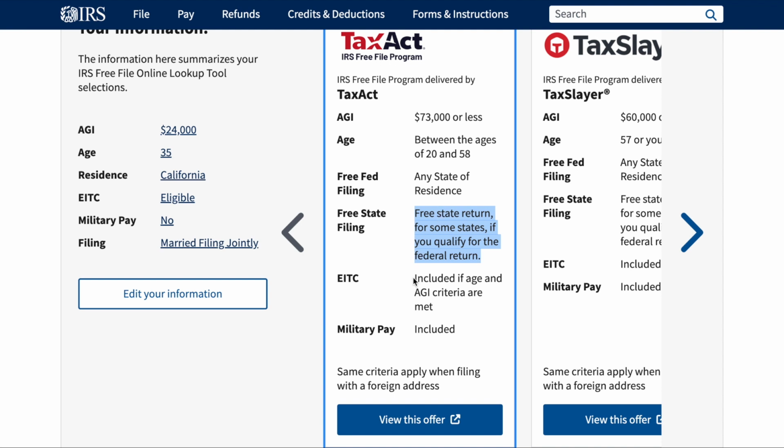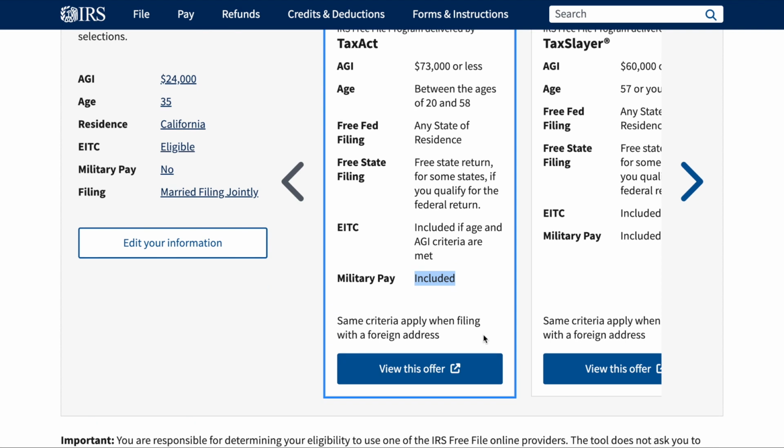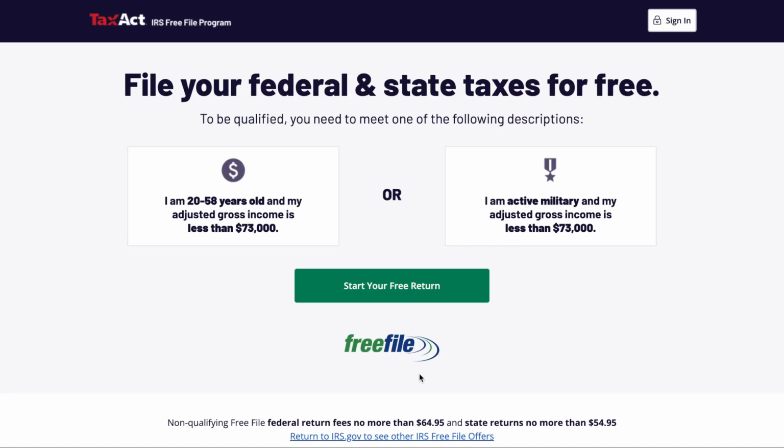The earned income tax credit is included if the age and AGI criteria are met, and military pay is included. Some criteria apply when filing with a foreign address as well. You can click on view this offer and you should be able to go to taxact.com. Take a look right here. It says TaxAct and it says IRS Free File Program. File your free federal and state taxes for free.